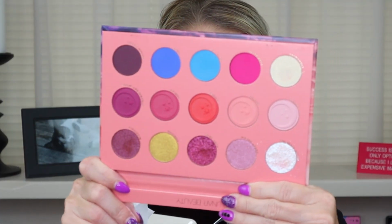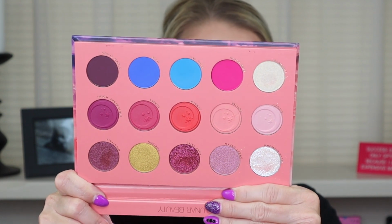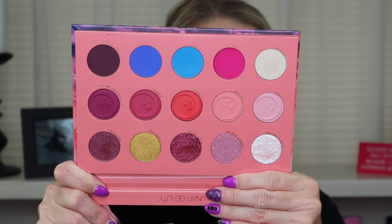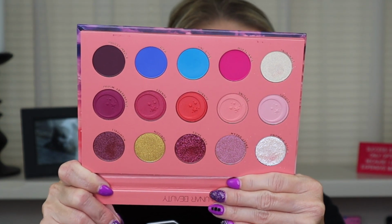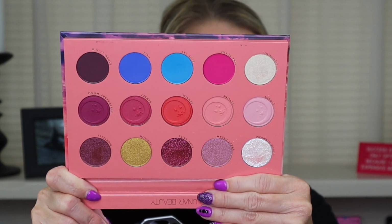You get 15 gorgeous shades in this palette, guys, and this is what we are talking here. These are beautiful, beautiful shades. It just really looks like a strawberry, doesn't it? But you have those nice pinky shades, you have some beautiful glittery shades and shimmer shades, and then you have those two pops of blue shades there on the bottom row here. I mean, this palette is just stunning. The packaging is beautiful. Everything about it is like a dream come true.